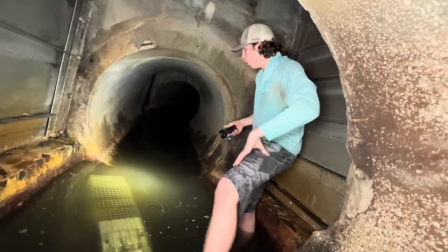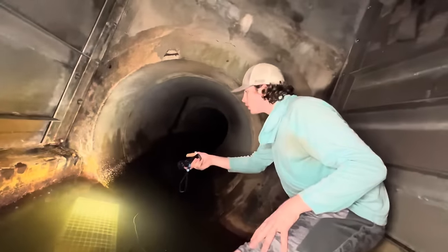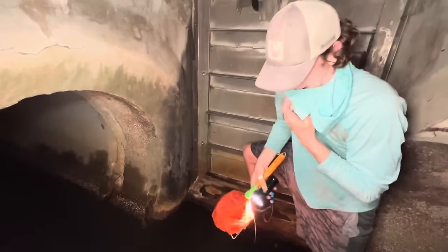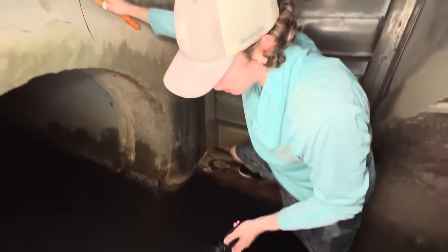Oh, what is it? Dude, there's little fish everywhere. Here, let's go get the little net. Look at him. You see that? What is that? Oh yeah. All right, I'm back with the little net, guys. We just saw a bunch of little fish here in this corner. I wanna see what they are.